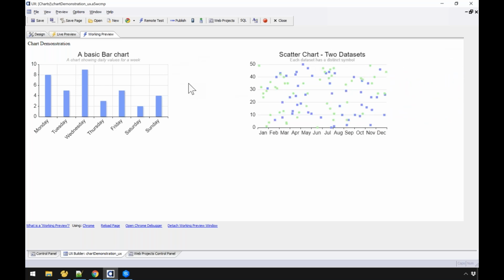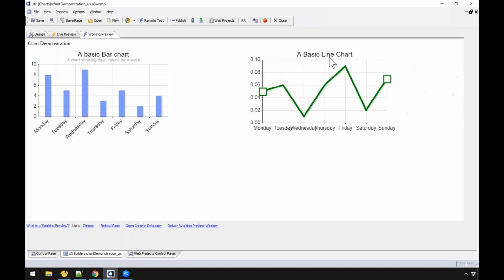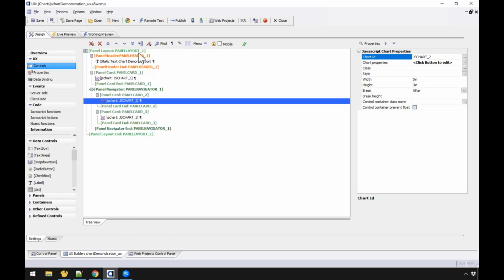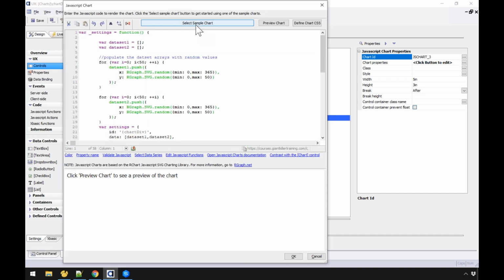What's neat again is that if you publish this on a tablet, I can actually use a swipe gesture here to swipe between charts. It's very fluid, very nice, very pretty. So again, dashboards are usually a combination of data. One other thing I want to show you is that there are charts, and you can also include reports.